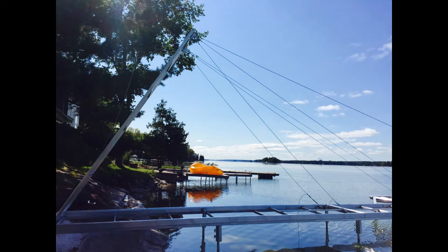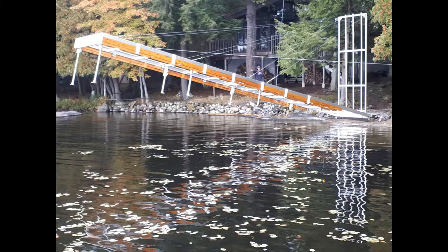The tower component is built right into the frame, so there are no heavy components to store away, and the tower folds underneath the decking in the summer, leaving your dock clean in appearance and ready for use.